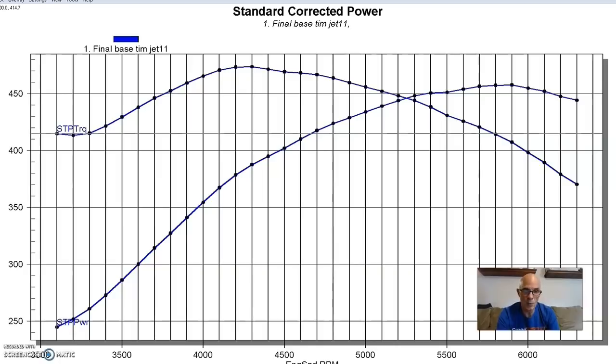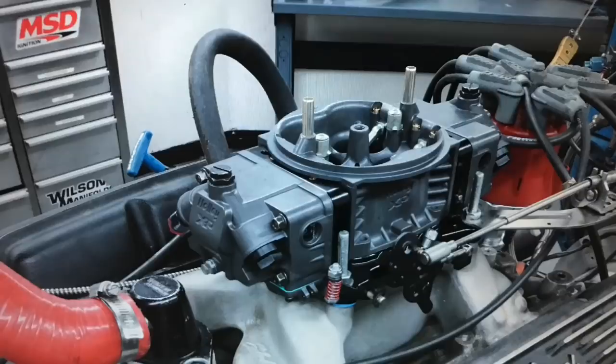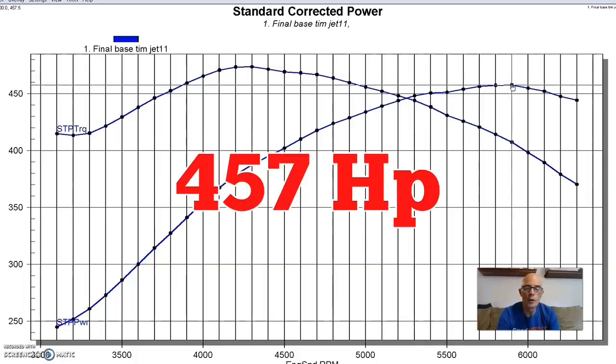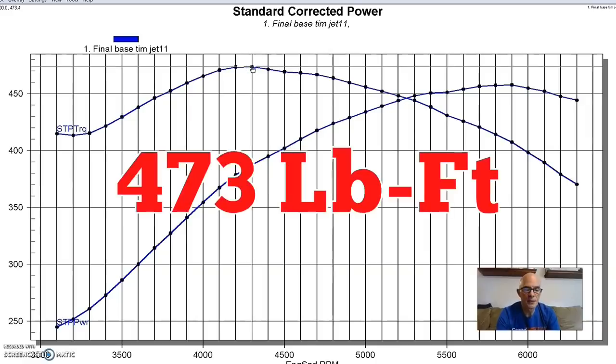Equipped with the way that it came out of the wagon, we didn't run the EFI because we didn't want to pull the EFI off of the vehicle, but we did run this thing with a simple carburetor. This was a 750 HP carb and a dual plane intake. This combination produced 457 horsepower and 473 foot-pounds of torque.